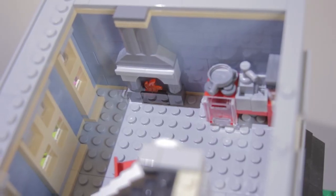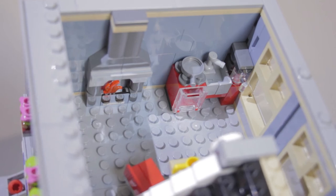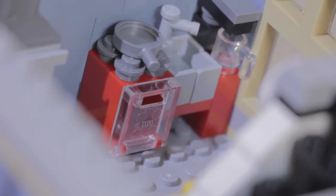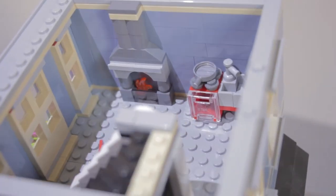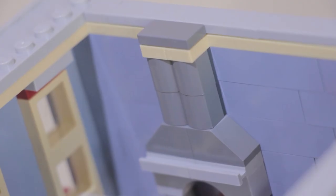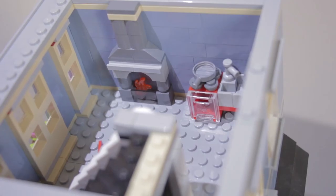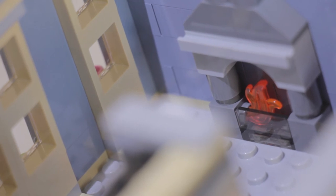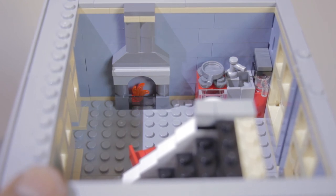On the second floor of the pet shop, we have a small little apartment. In the corner there, we have a small little kitchen built with a stove, oven, sink, and a coffee maker. Here we have a fireplace, which I think is really awesome, and that it is placed where the chimney is on the roof. Inside, we have a little fire piece, but I think that is a very cool, clever building technique to get that design.